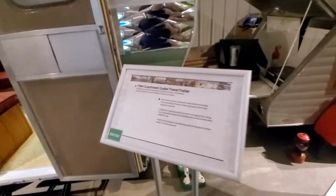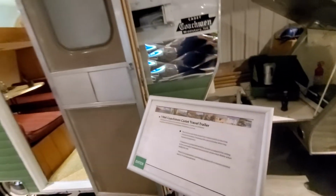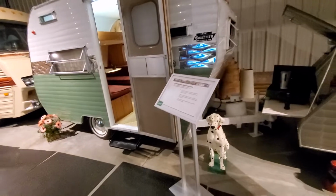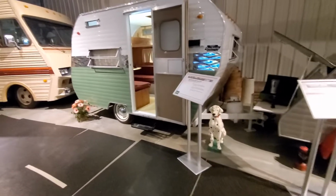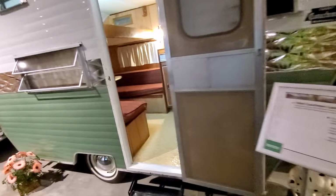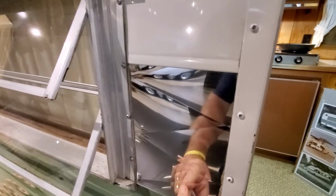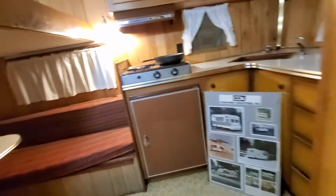Coachman's still around, so let's see. 1964 Coachman Cadet travel trailer. I like the colors on this. White wall tires. Nice chrome. Diamond type finish here.